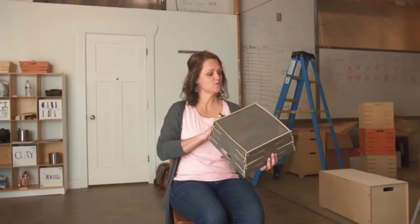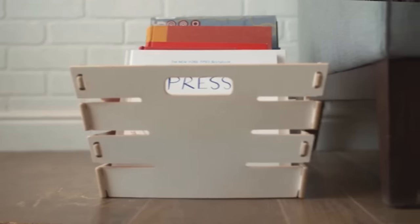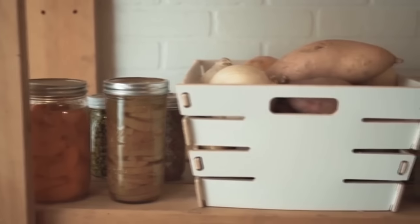They have smooth, rounded edges that won't scratch your floor or your furniture. And they're environmentally friendly, using sustainable wood, and have a safe, no VOC finish that won't pollute the air in your home.